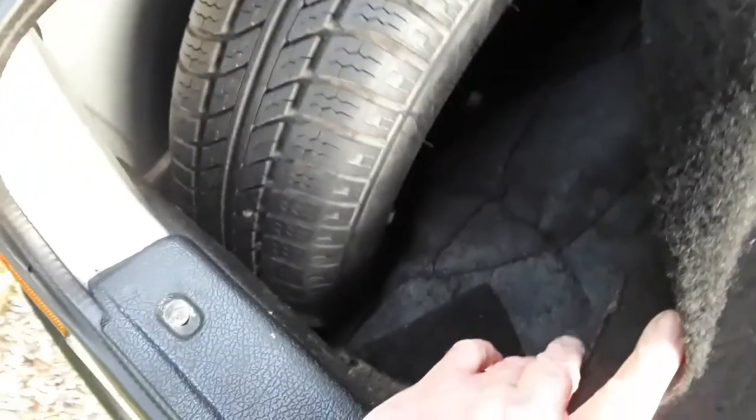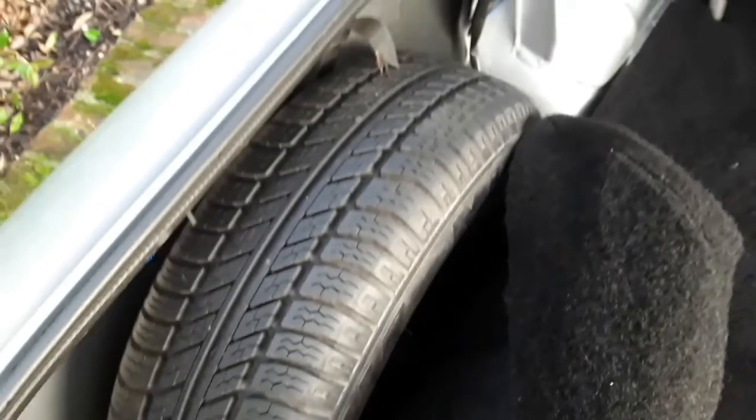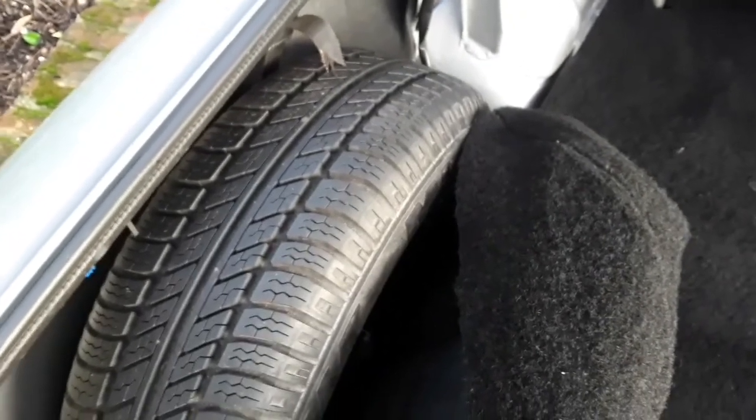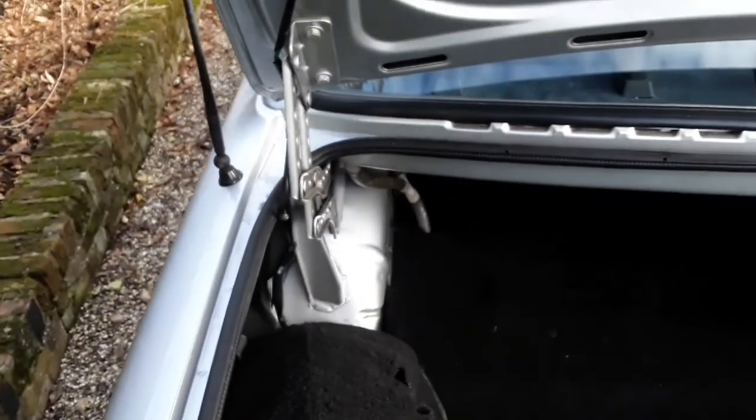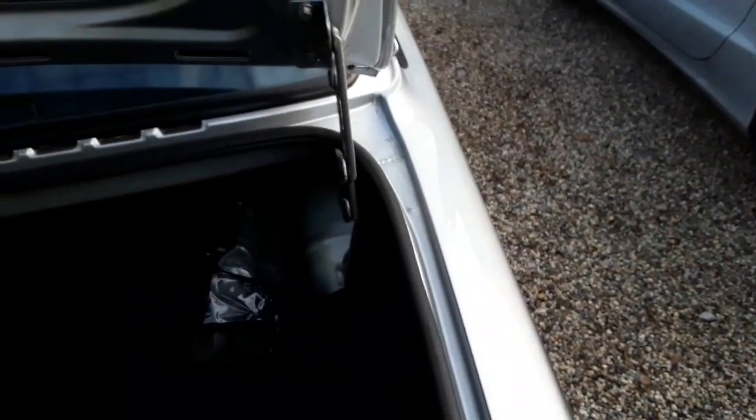This original spare wheel cover is still on it. The tyre looks unused. The spare wheel of course is a steel wheel. And it has in here the original jack, wheel brace and various tools, including the little vinyl tool bag. So the guttering round the boot is in excellent condition as well. All the seals are excellent.